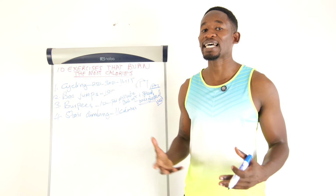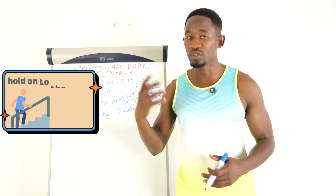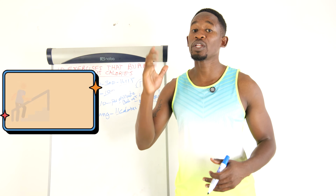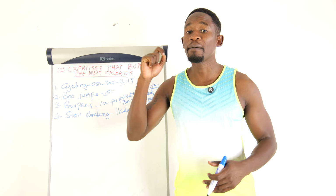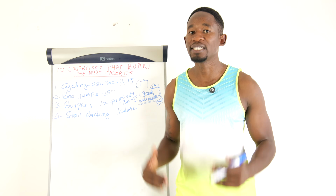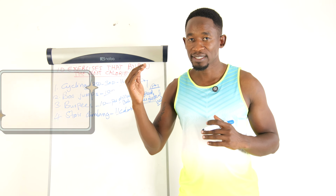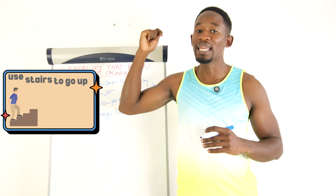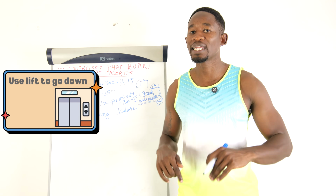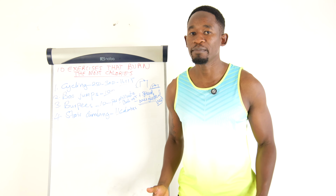Now, some people have a challenge with stair climbing because of knee pain. What you can do is hold on to the rails, but realize that when you hold on to the rails, it reduces the amount of calories that you burn because you're engaging fewer muscles, but it reduces the pressure on your knees. You can also climb the stairs on foot and then use a lift to go down, because going down is what has a bigger impact on the knees. You can also wear knee braces.